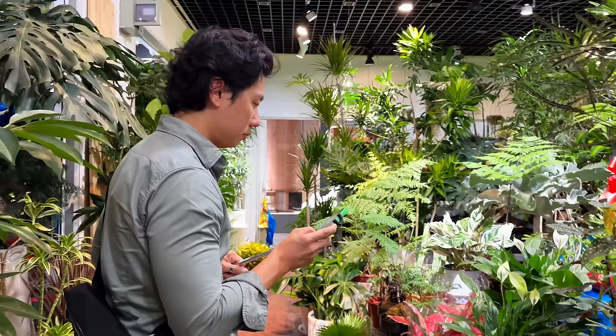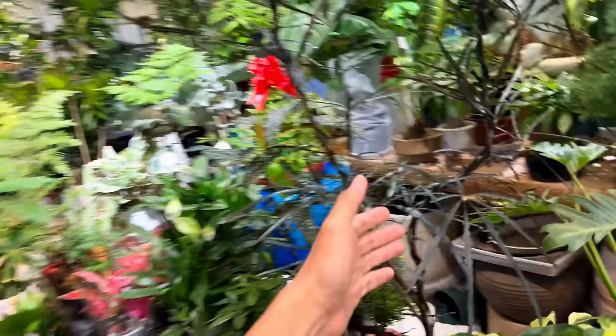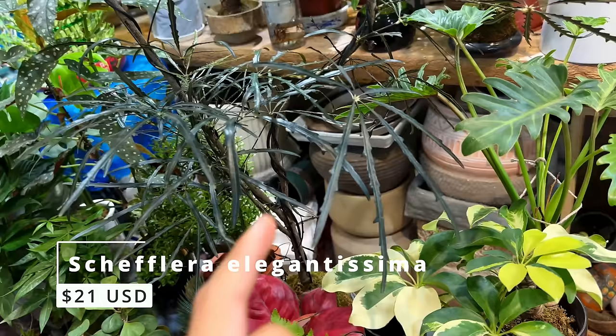So do you see them all in Southeast Asia or just in China? Yeah, a lot of these plants are also available in Southeast Asia. This is peculiar, this is actually very cute. But there are some plants here that are very interesting. And they probably will grow much better here than they will in my climate.